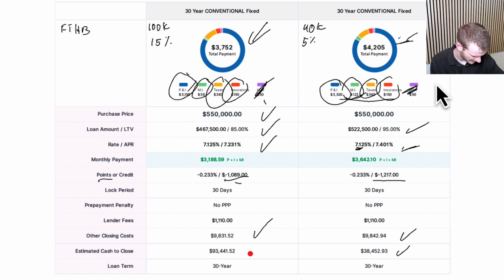And then estimated cash to close, this is your total cash to close. It's the other closing costs, which is reduced a little bit by that credit here, plus your down payment. So we ended up a little below $100,000. We didn't use all of it. Theoretically, yes, we could use all of it. We could bump you up to like 15.5% or 16% down.